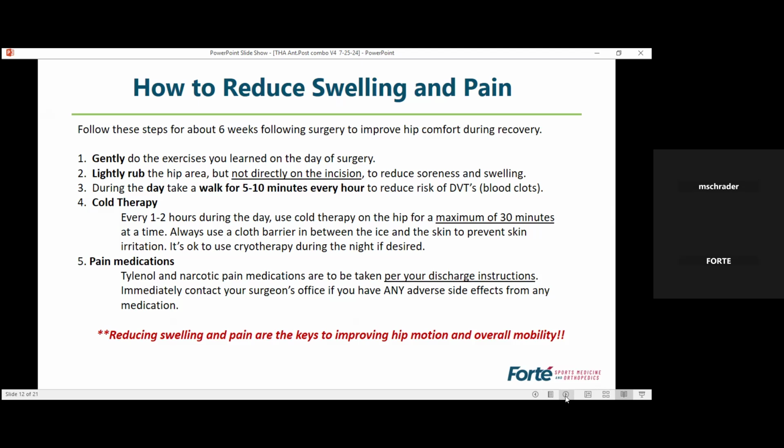During the day, and this is very important, we need you to get up once an hour and walk 5 to 10 minutes with your assistive device, and then sit back down and rest. That brief hourly walking is one of the best things that you can do to help reduce your risk of forming a blood clot anywhere in your body. So we actually want you to do that for about a month post-op.